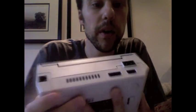On the back here, we've got our AV out, power, and serial port. Now, what's great about the Sega Dreamcast is you can play this in enhanced definition. Maybe not 100% officially, but whatever. Because it does support VGA out. And if you use VGA and do a step-down converter to component, you can hook this up to your HD TV, and let me tell you, it looks absolutely beautiful.